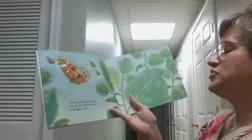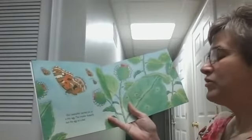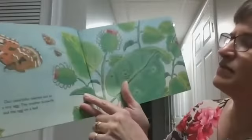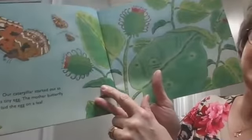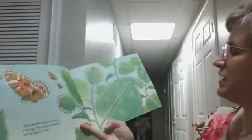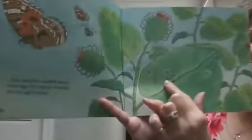Our caterpillar started out as a tiny egg. The mother butterfly laid the egg on a leaf. I don't know if you can see, but there on that leaf, there's a teeny tiny little dot. It says a butterfly is an insect. The egg is tiny. It is the size of a pinhead. There's one in the middle of those words.